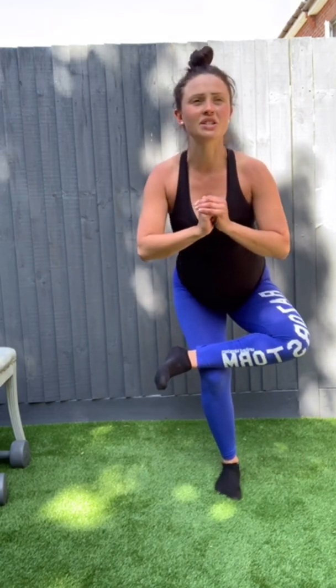Take one foot over the top. Okay, so like this. And then just sink down. So the bum and hips should go back, sink down. Again, hold on to something if you need to. Make sure the chest is up.